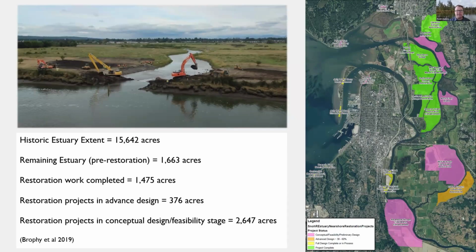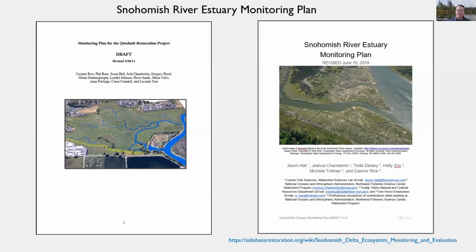Are we doing the right thing? Are we meeting our goals of recovering salmon populations? And we want to implement adaptive management. So the first thing that was done was the development of a monitoring plan. And one point I want to make sure for people is to remember that when you develop a monitoring plan, you need to make sure that you have your goals and hypotheses laid out clearly to answer the questions that you have.